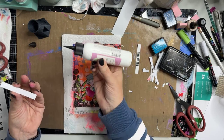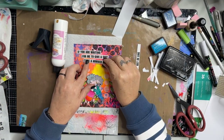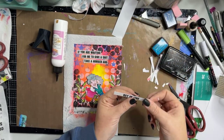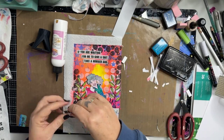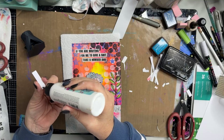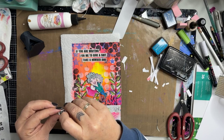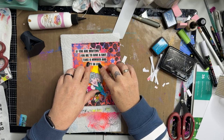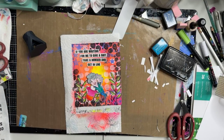So I'm using the Art Glitter Glue here, and as you can see, I'm using our glue stand. So they are available online under the tools section. Right. See, I just think that that looks a little bit better than trying to put it all on in one block, don't we think?